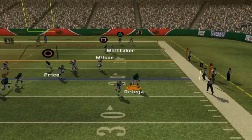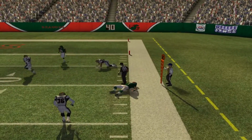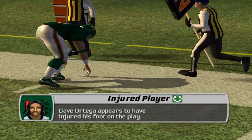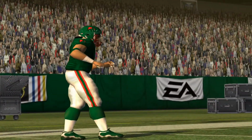Under pressure. He's going to run it. Number 36 is there for the tackle at the 13-yard line. Number one is getting up very slowly. It looks like he'll head toward the sideline, and we'll get you an injury report as quickly as possible.